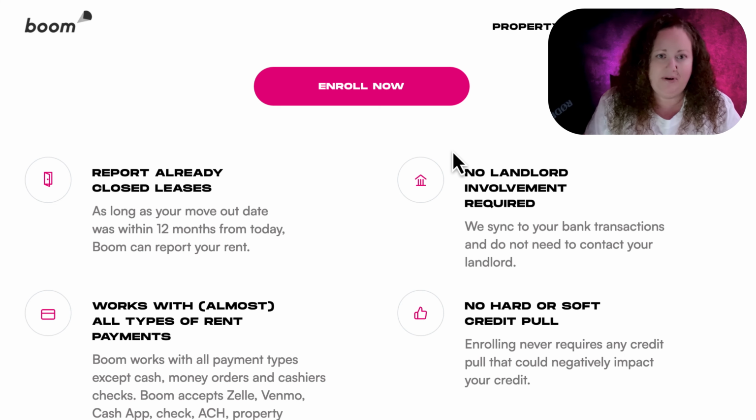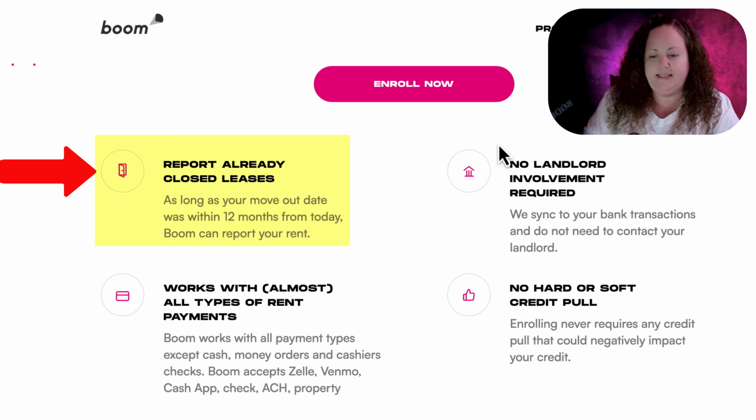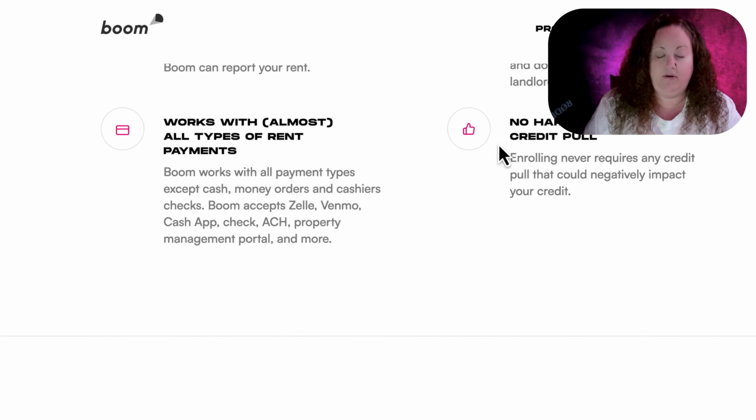If you pay rent every month, get credit from that, because that's usually a bill that you pay on time, or at least, you know, by the 5th or the 10th of the month, right? In this case, it says report already closed leases. So if you've moved out within the last 12 months from today, they can report that history onto your credit report as well.